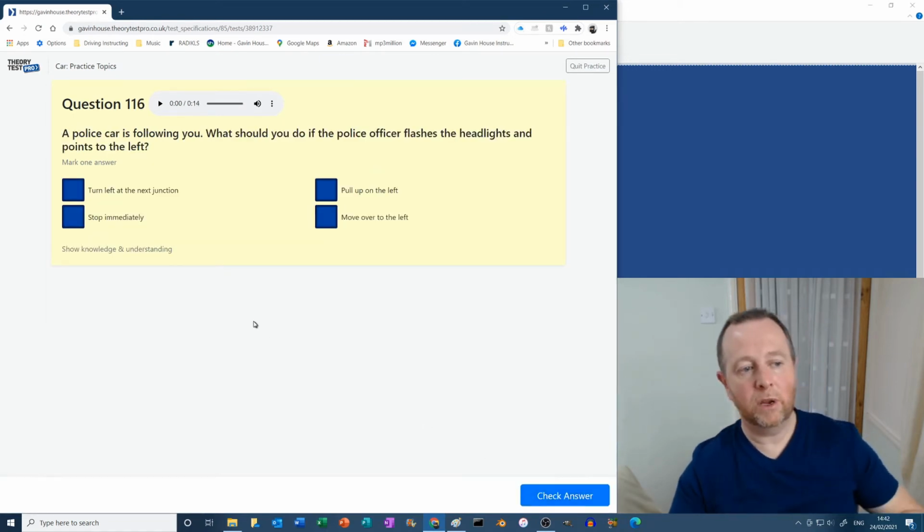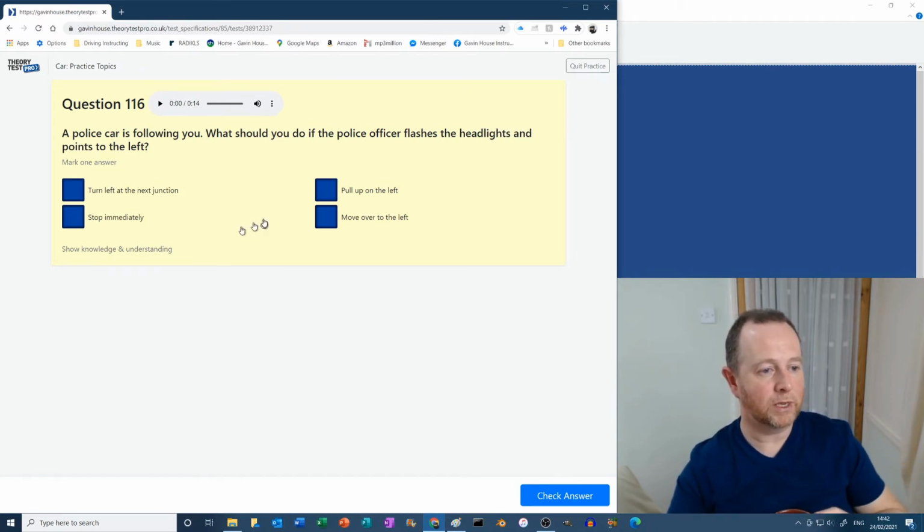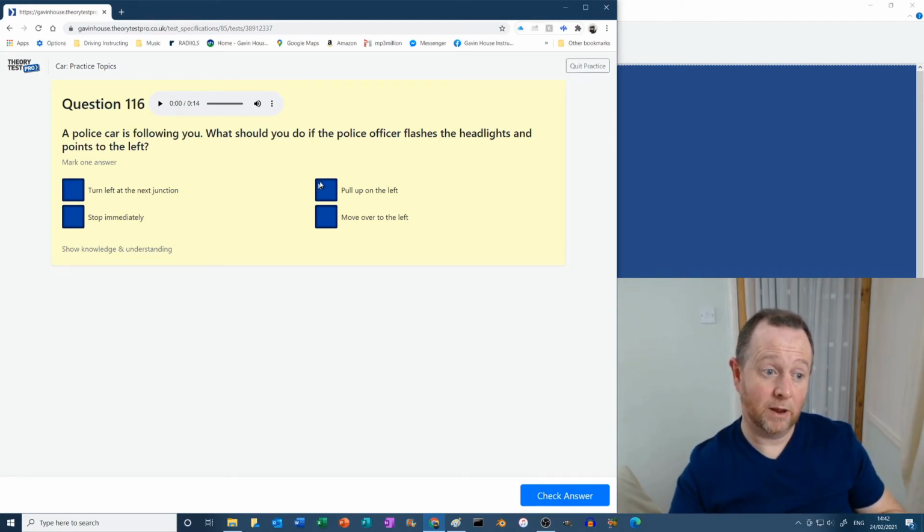A police car is following you. What should you do if the police officer flashes the headlights and points to the left? You must pull up on the left. I see. Depends on what they think. Right. You don't stop immediately. You've got to find a safe place to pull up. So I would pull up on the left.